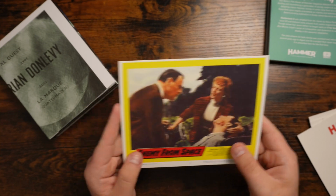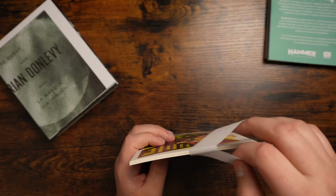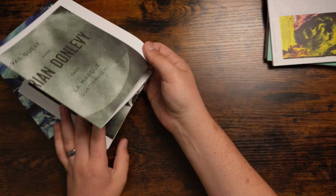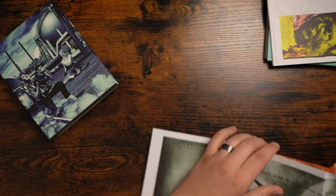And there is the last one right there. So there is all the original U.S. lobby cards for Quatermass 2, but it's the U.S., so it would be technically Enemy from Space. All right, so there is that. And then you are getting, look at this poster, guys. My goodness. So let me go ahead and open this up for you.